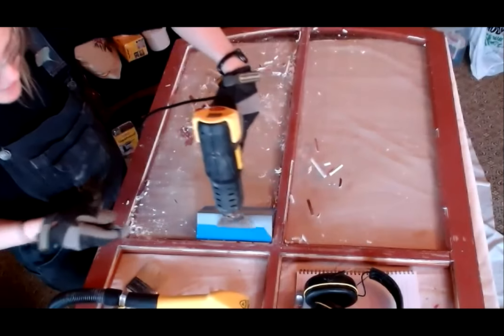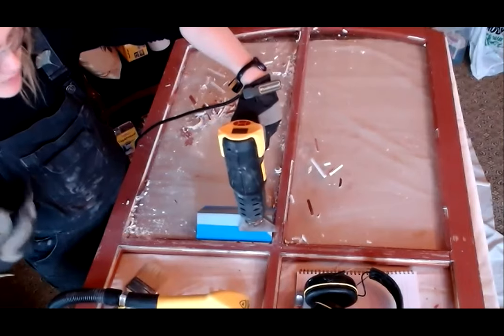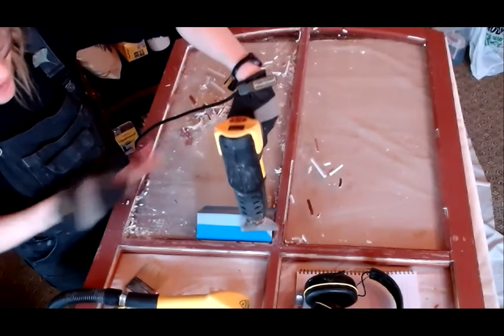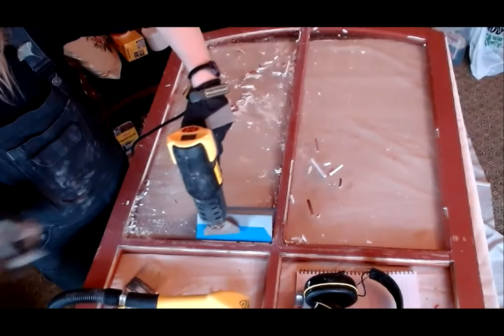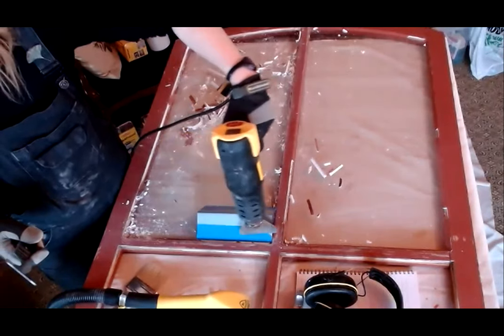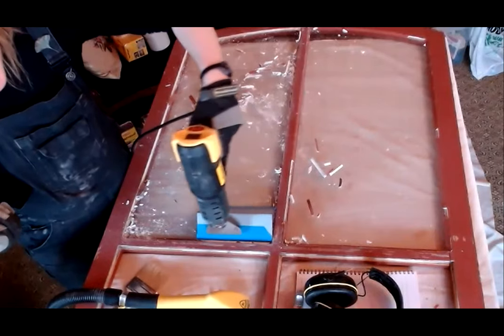Other methods, if it's really weathered, then maybe not soft, but you're looking to restore it a little bit, you can do in a couple different ways. So there's boiled linseed oil. And this is just basically flax seed oil.